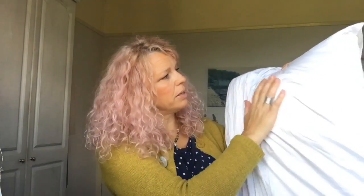It's got cotton on that side, but it's really, really nice cotton, like Egyptian-y cotton. It is gorgeous, so it doesn't slide down your bed. And then this side is just so beautiful.